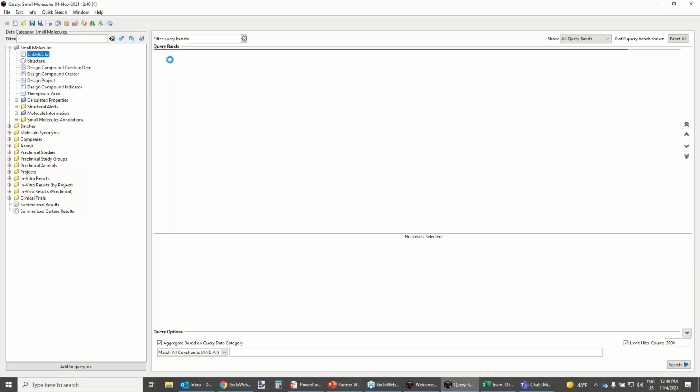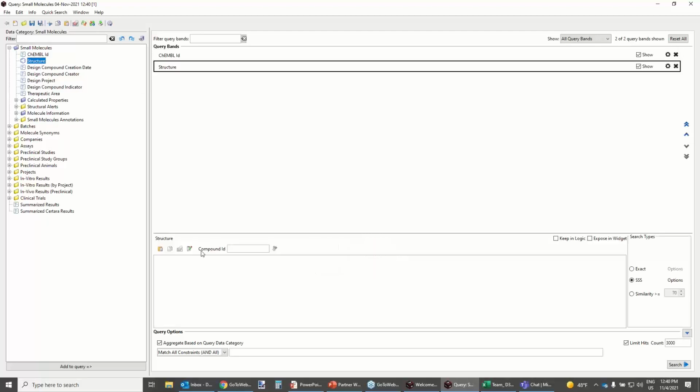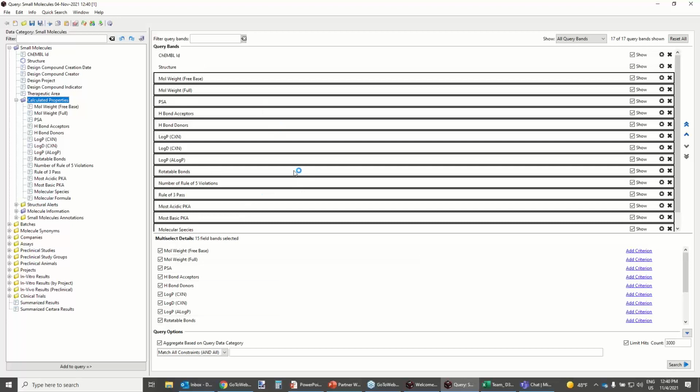So if we want to know our compound ID, we'll drag that over into our query. If we want to know the structure, we can do that. There's a whole load of calculated properties available in this database. Great, we'll add those over as well. So now we've started to build our query, but the important stuff is the assays.